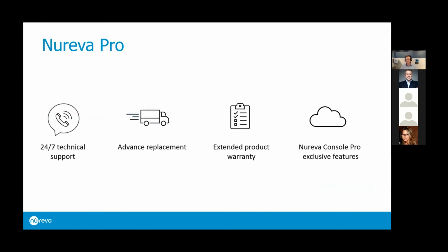I mentioned Nureva Pro. This is a combination of an advanced services program as well as improved services through Nureva Console.